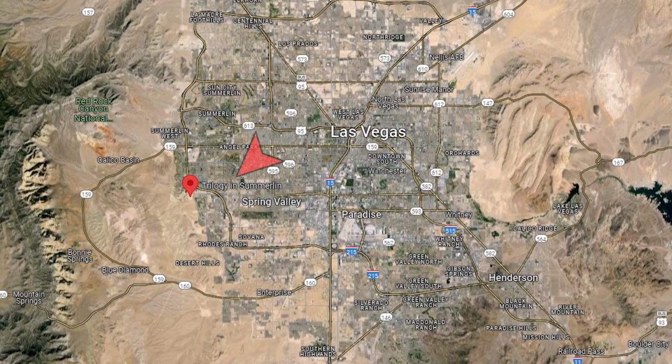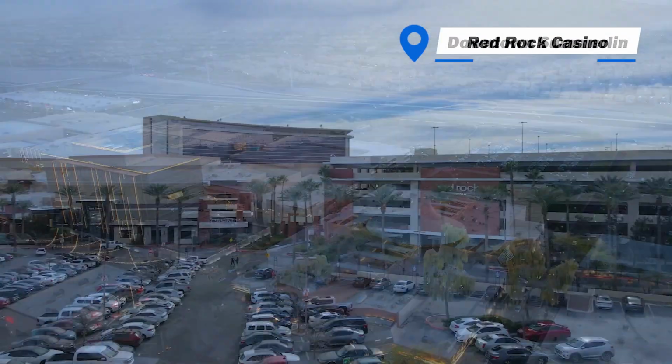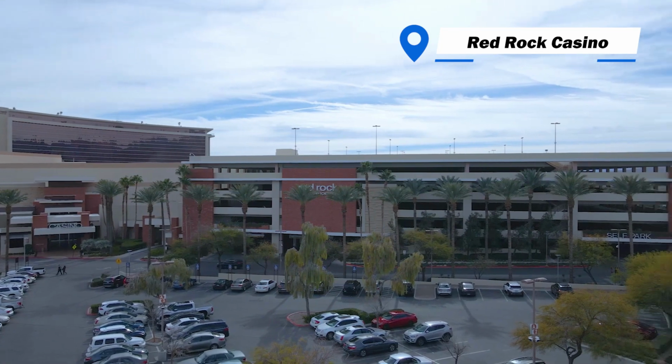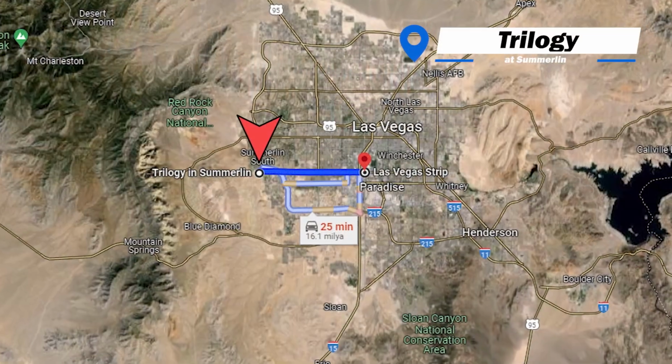Also, it's in West Summerlin, so you're going to be very close to the downtown Summerlin area and the Red Rock Casino Resort area, which is fantastic. Some great things there alone, but getting to the Strip, like we touched on with Regency, isn't going to be too far either.